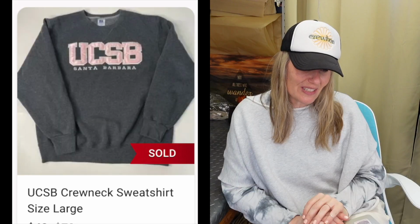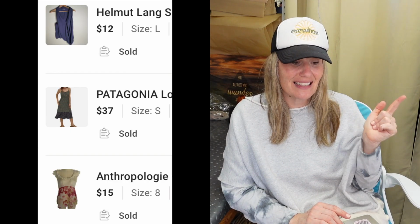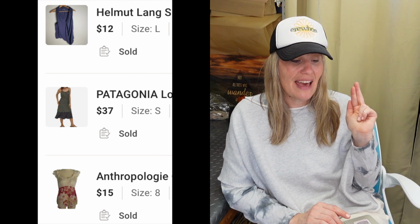I sold a UC Santa Barbara crewneck sweatshirt for $30. That was an offer from Liker, and I was chatting up the woman who bought it because my daughter goes there and her daughter is going to be transferring there. I sold 3 pieces this morning: an Anthropologie silk floral top, a Helmut Lang sleeveless silk top, and a Patagonia Lost Wildflower midi sundress. Those have not been shipped out yet, so I may be talking about them in my ship with me on Monday morning. And that's all I have for my pickups.